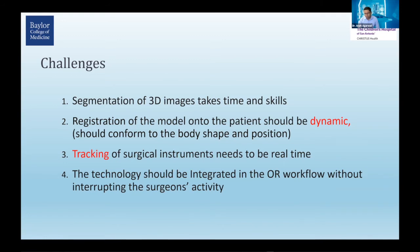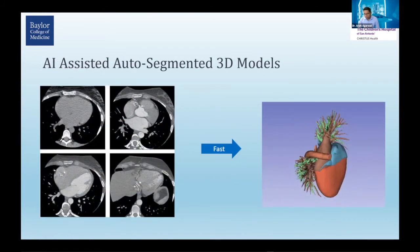Especially in minimally invasive procedures, if we are going to help the surgeon, the software should have the ability to track the surgical instruments, and that should be in real time. And again, foremost, the technology should be integrated into the OR workflow without interrupting the surgeon's activity. I'm actually working with ReadyMinds, and we are working on a solution to navigate these challenges.